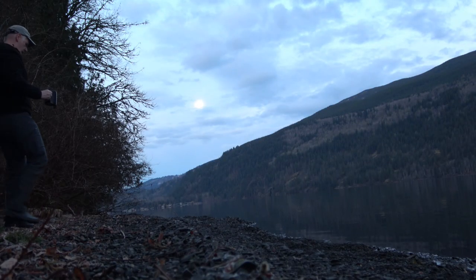And I got up this morning. Went down to the lake, had a cup of tea. It was a beautiful morning. You could still see the moon over the, I guess, kind of the west. Yeah, it was just nice.